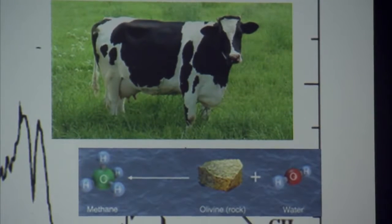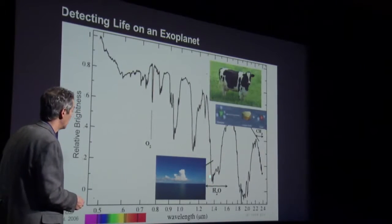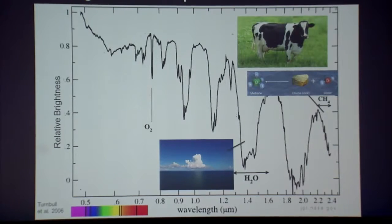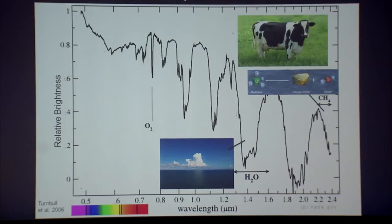Some of you may have heard that we've discovered methane on Mars. It very well could be a non-biological source. Water. So this much water, this is what we call a broad line. This much water infers a lot of water vapor in the atmosphere. And if you know your planet is in the habitable zone of its star, now you're thinking, wow, that water vapor may very well be related to liquid water. So now we're feeling pretty confident that we're onto something big.